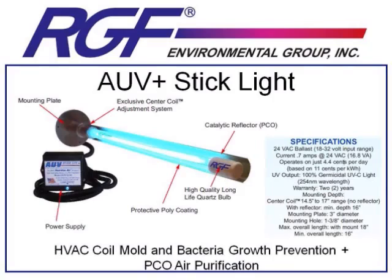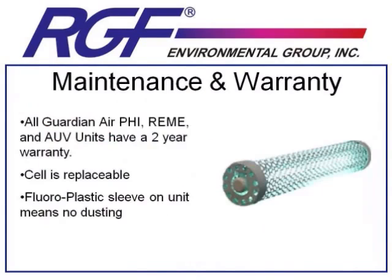The catalyst on the reflector also acts as a PCO device, creating hydroxyl radicals which will destroy passing microbes and gases in the airstream. While not as effective as the Guardian Air or REMI products, this is a great product to sell in comparison to other PCO or UVC technologies.